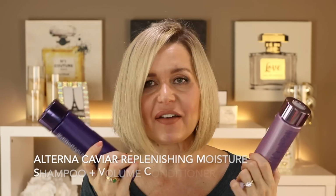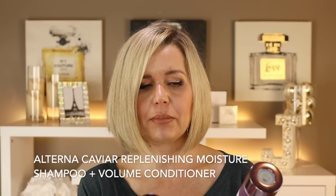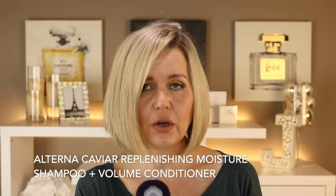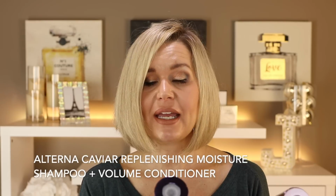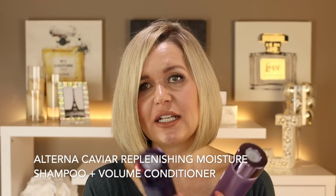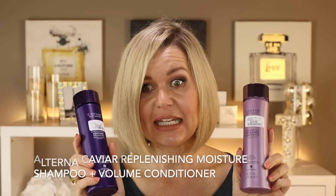Another thing that I got from Marshalls, and this was kind of an exciting find, is they had a lot of the Alterna Caviar products. So my mom bought a bunch, I bought a couple things. I've actually never tried this before. This is the Anti-Aging Replenishing Moisture Shampoo and the Bodybuilding Volume Conditioner. And actually I lie, I did have a sample of it. So anyway, on Sephora's webpage, each one of these is 40 Canadian dollars. These were $16.99 each.